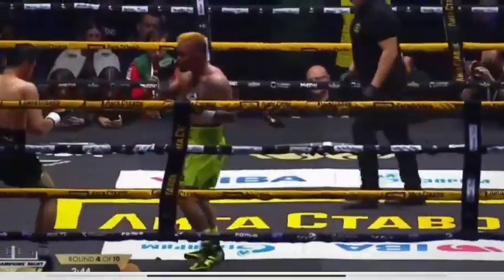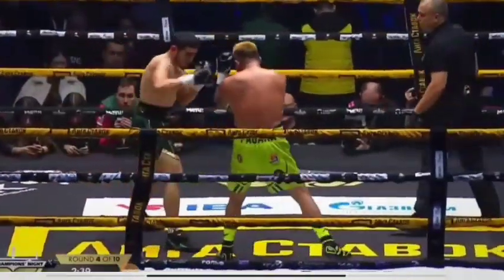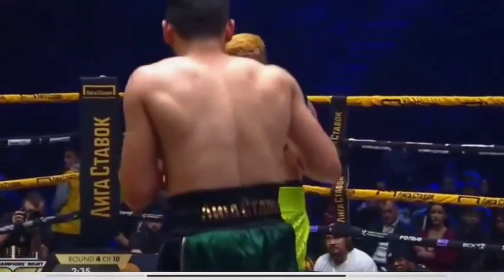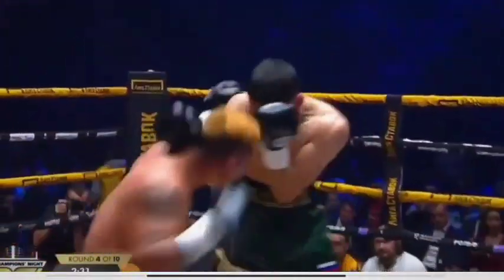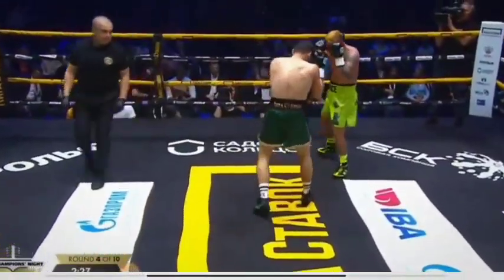Into the fourth, and Batyrgaziev again just stepping in there and looking to let those hands go. Pagara, a little bit bolder there, comes forward and tries to throw that right hand. The first 3 rounds have gone by, and he's 3 rounds down, Pagara, and he'll be aware that he needs to do something. I think there's been a clash of heads there.